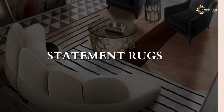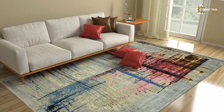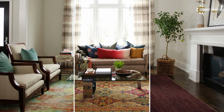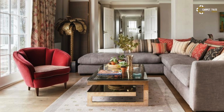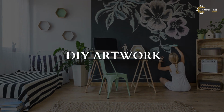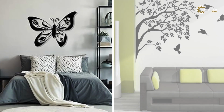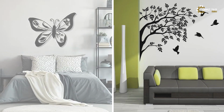2. Statement rugs. Make a bold statement in your home with statement rugs, a trend that's as affordable as it is impactful. From geometric patterns to vibrant colors, a statement rug can instantly elevate your space and tie the room together. 3. DIY artwork. Who says you need to splurge on artwork to add personality to your space?